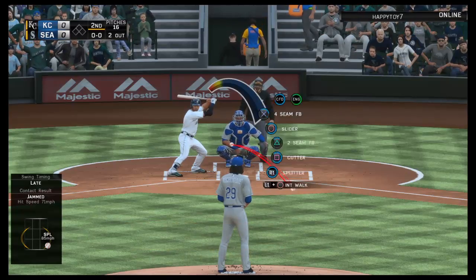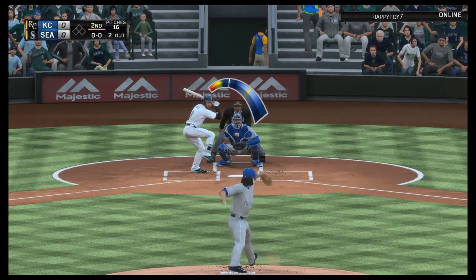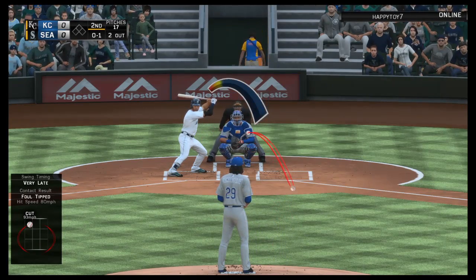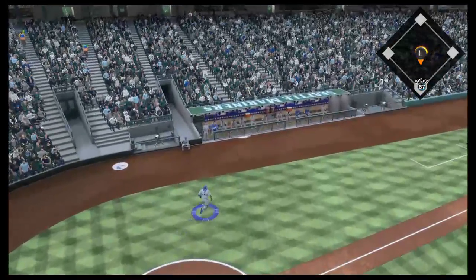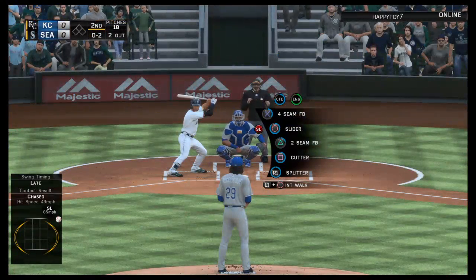Noriaoki gets his first chance here, looking to make something happen with 2 gone in the bottom of the second. He slaps that one away, and the count will be 0-1. Samardzija gets the sign. Here it is on 0-1. Swing, and he pops him up over toward foul territory. And no one can get there. It's a foul ball.